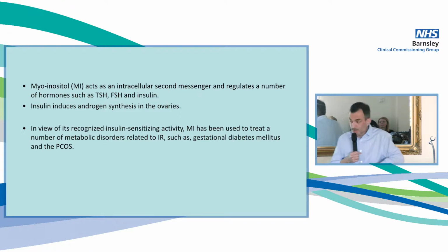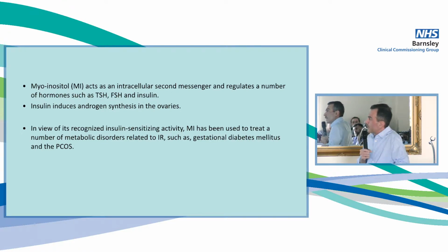So just a few words on inositol. As I said, it's not something I've actually tried because it's not something to prescribe. Patients can buy it over the counter. It's an intracellular second messenger, and it regulates a number of hormones, including insulin. And it has a role in reducing insulin resistance because the high levels of insulin are the drive behind stimulating the androgen production by the ovary. So by reducing insulin resistance, that's how the inositol works.